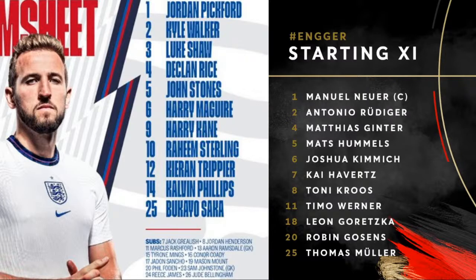Germany have gone for a 3-4-2-1 by the looks of things, with Neuer in goal, Ginter, Hummels and Rudiger making up the back three, with Kimmich, Kroos, Goretzka and Gosens in the midfield, with Havertz, Müller and Werner up front. On the bench is Halstenberg, Volland, Gnabry, Leno, Musiala, Süle, Neuhaus, Sané, Gündogan, Trapp, Can and Koch.